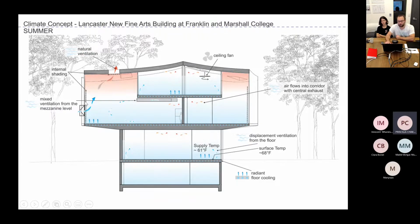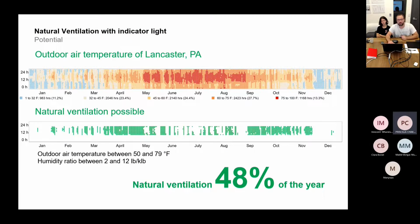And so we looked at the climate, at the weather data again of Pennsylvania, and they were like, oh, it's humid here, it's hot here, and we cannot do natural ventilation. And then we said, like, okay, if we keep the temperature between 50 and 79, a little extended Fahrenheit temperature range, and the humidity limited, we have a potential of almost half the year during operation where we can ventilate this building naturally. These are the green dots that we see here.